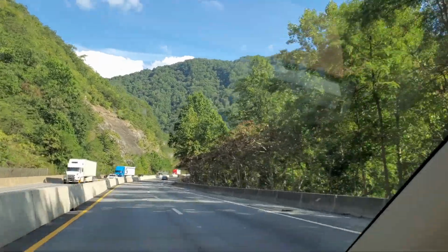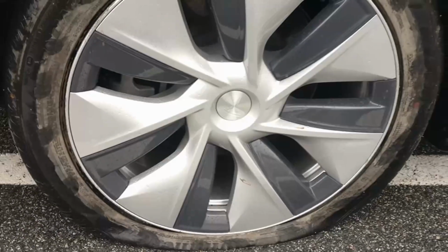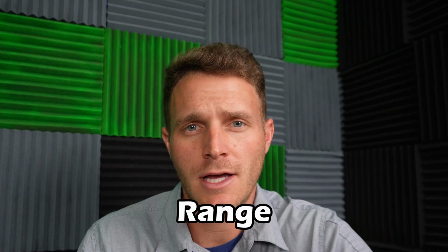1 year, 4 long-distance road trips, 25,278 miles, 2 flat tires, 1 new tire, 1 very expensive 4-wheel alignment, a partridge in a pear tree, and I have to ask myself this one very important question. Is the Model Y long range actually worth it?